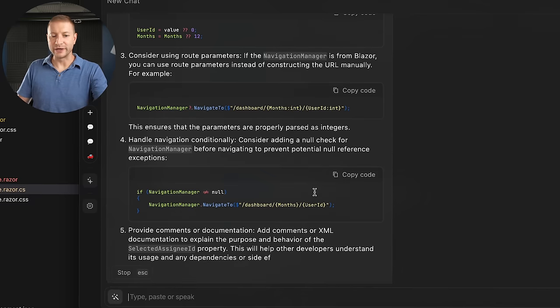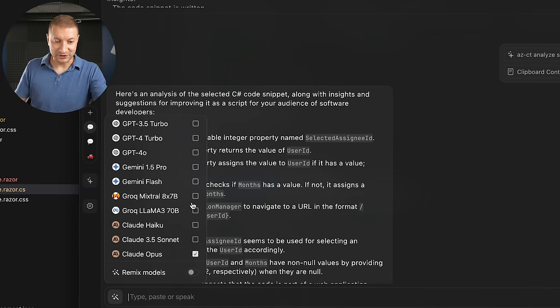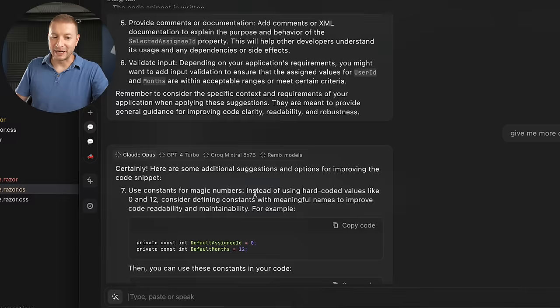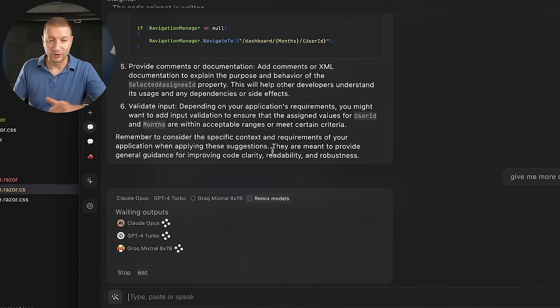Here it's suggesting ways that you can refactor your code. And guess what? I can use Remix for this too. So I can select GPT 4 Turbo. I can select Grok Mixtral and say, give me more options. And now I'm gonna get responses not only from Gemini, but from Claude, GPT 4, Grok, and the Remix for all those models as well.